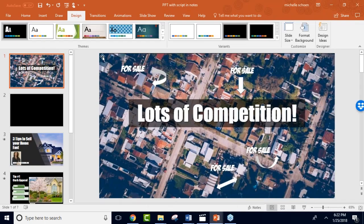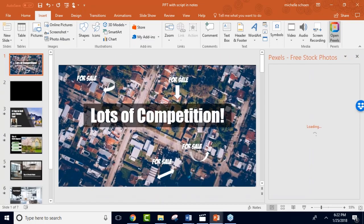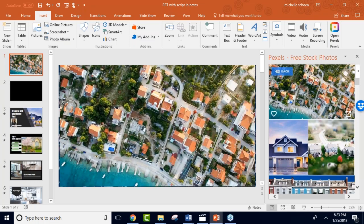So then I went over to PowerPoint, opened up a blank presentation, and decided what I wanted to show was a whole bunch of houses in the background to illustrate my point. All I did is I went to insert, and PowerPoint comes with a link to a place where you can get images that are royalty free and free, which means you can use them to your heart's content. No paying, nothing. So I clicked on free stock photos, and I just said houses and hit enter. I scrolled through and found this one, but in this case I'll just pick this one for now. Okay, so now I've got this picture.